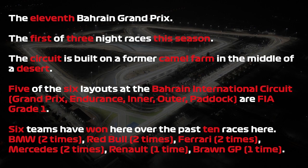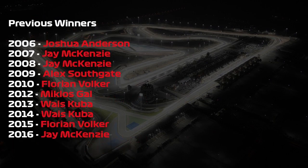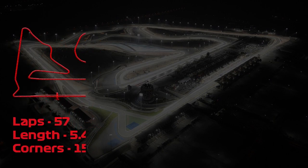6 teams have won here over the past 10 years. 5 of the 6 layouts on the circuit are FIA Grade 1, which means they can host F1, pretty much that's what it means. Previous winners here, as you can see, Alex Southgate's won, we've had Volker, Waze Cooper, Miklos Gal. We've had a number of people that have won here over the past few seasons. Of course, last year was won by Jay McKenzie in the Mercedes.